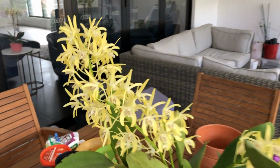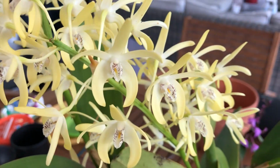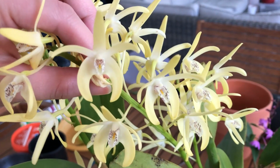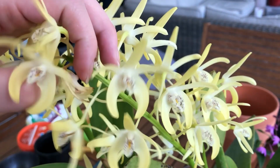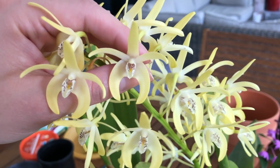So let's zoom in on these flowers a little bit. It's a very common orchid in Australia. It's also called the Sydney rock orchid, and it's got this very typical star-shaped flower.